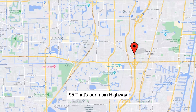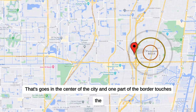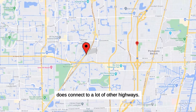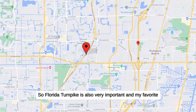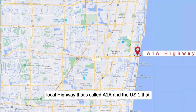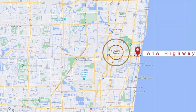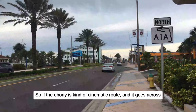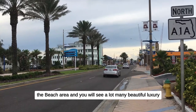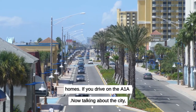I-95 is our main highway that goes through the center of the city, and one part of the border touches the Florida Turnpike. That highway is a paid highway, but it connects to a lot of other highways, so the Turnpike is also very important. And my favorite local highways are A1A and US-1, which also touch one part of the city. A1A is a cinematic route that goes across the beach area, and you will see a lot of beautiful luxury homes if you drive on A1A.